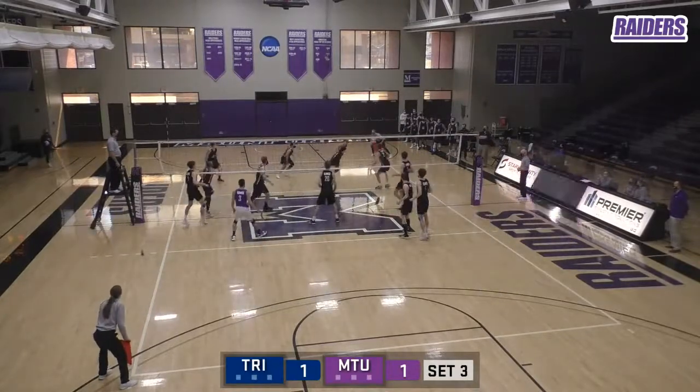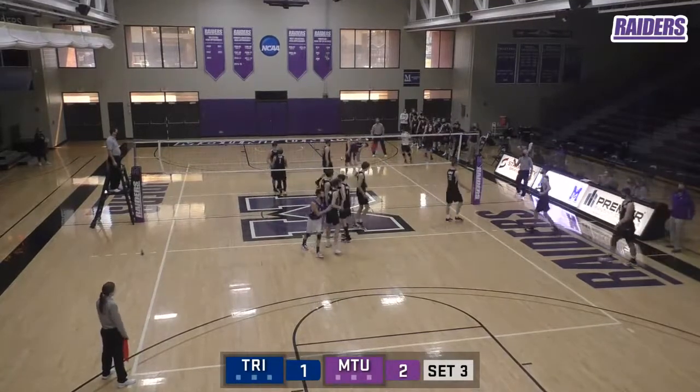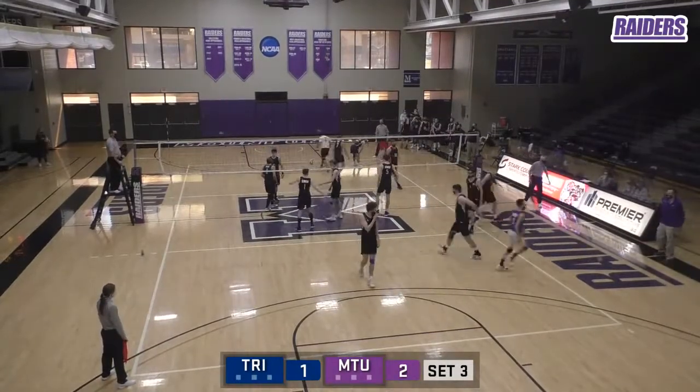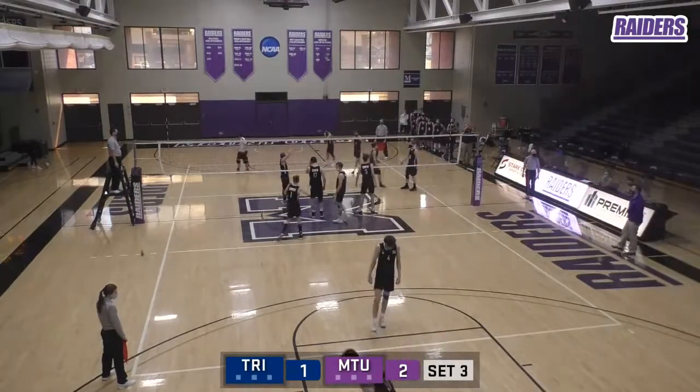Layden sets out. Turnett with a swing off the block. He'll pick up the kill. And the Raiders go back up by 1. Cross and Entz coming on. Entz going back to the service stripe for the Purple Raiders.